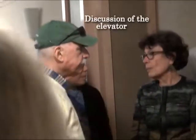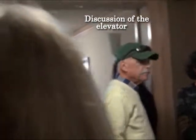The elevator doesn't work, and even if it were fixed, it wouldn't be usable. It's not wide enough, you can't turn around in it, and the buttons are too low, some too high. So three things wrong with it. Major, though.